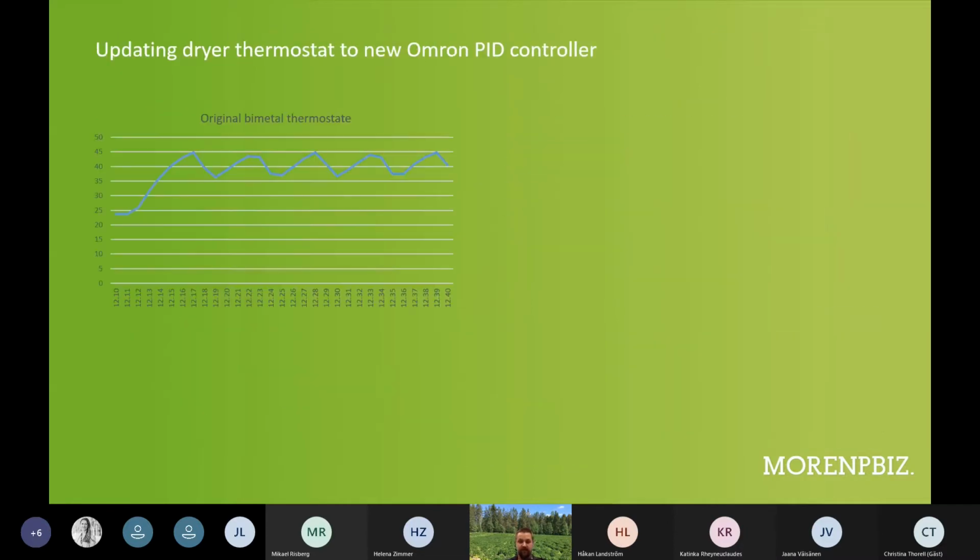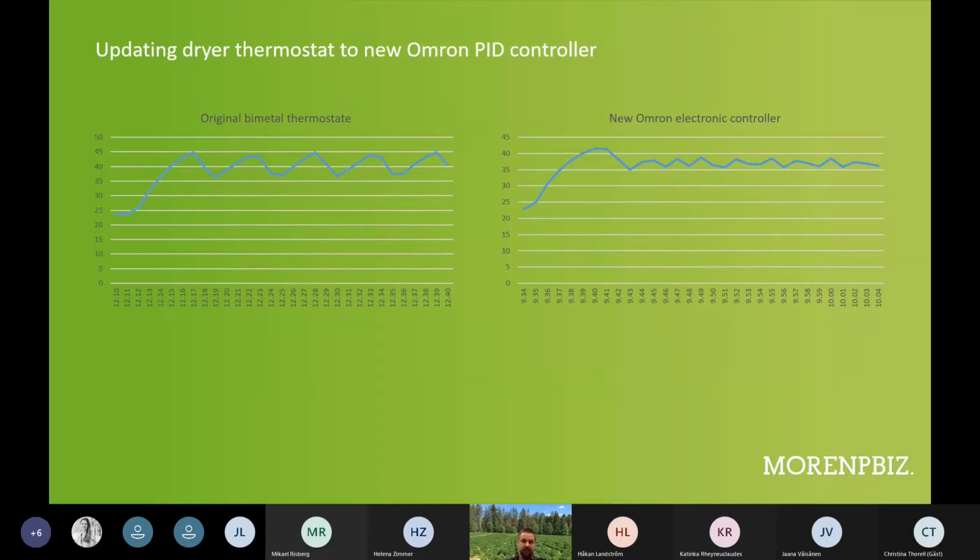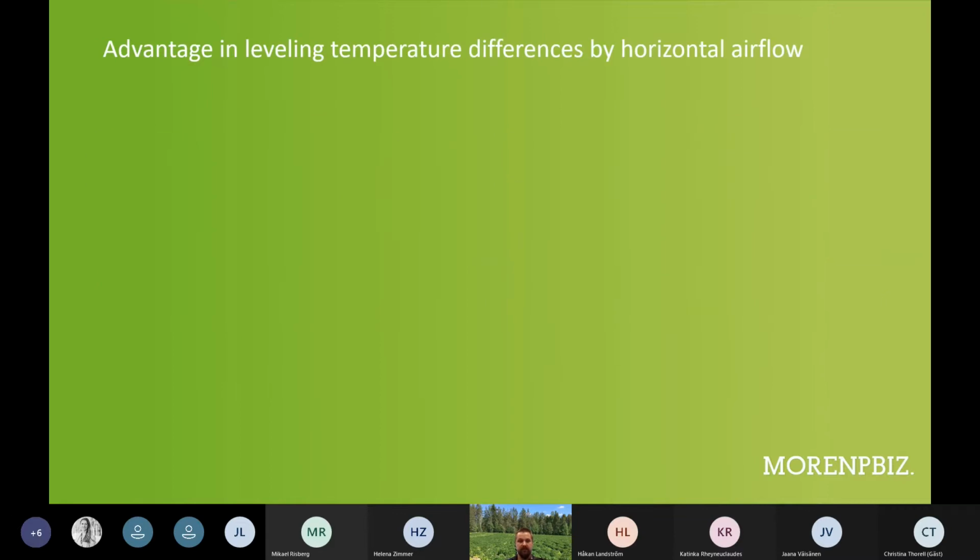So here we have some data from this update. On the left side, we can see the old bimetal thermostat. It's a pretty rough curve. And on the right-hand side, we can see the new Omron electric controller, which is much better for accurate use, even though it has its variations. It's much lower than with this bimetal thermostat.